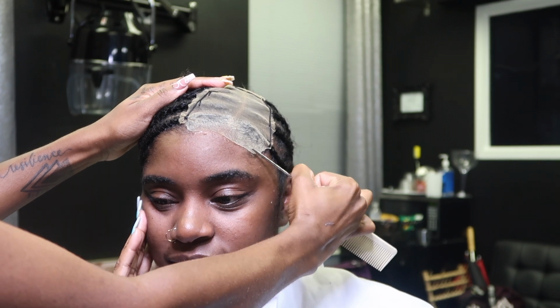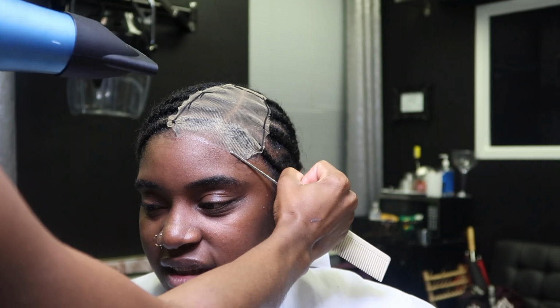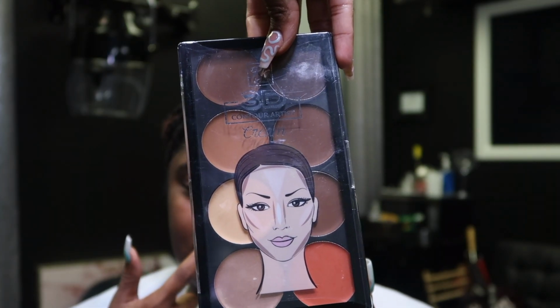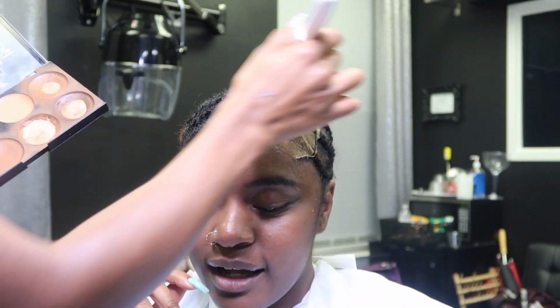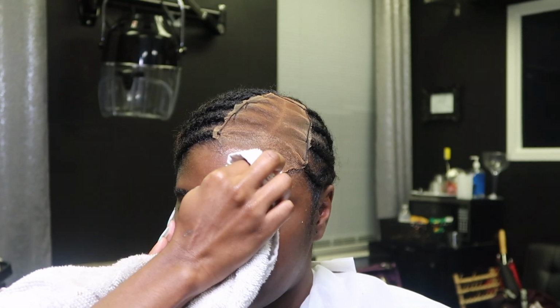And then for the parts of the cap that did not melt or got cut off whenever I was cutting the excess cap, I just applied more wig grip gel and held that down with my rat tail comb before applying the concealer. If you don't already know this, alcohol is your best friend while doing a wig install, because before applying any makeup, before applying any gel, you have to make sure that the skin is clear. And so we're just getting the ball cap to match her skin.